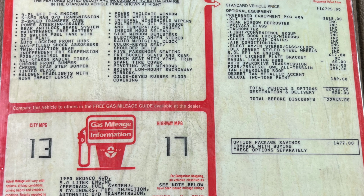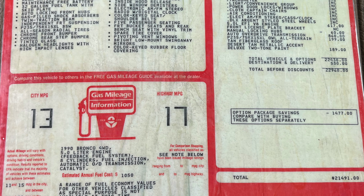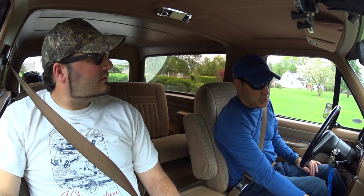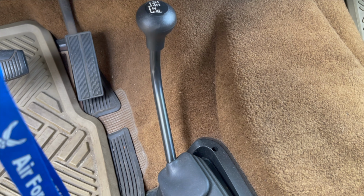Another interesting one, this is a 4-wheel drive. It has the manual locking hubs, which actually was an option. As far as the 4-wheel drive system, you do have a 4-high and 4-low manual shift lever on the floor. Good old traditional, no electronics there.